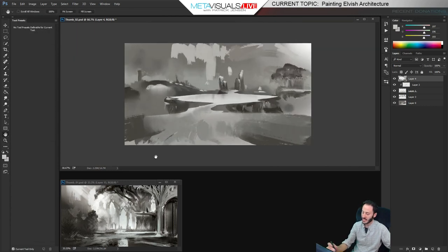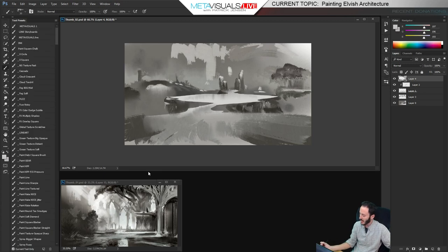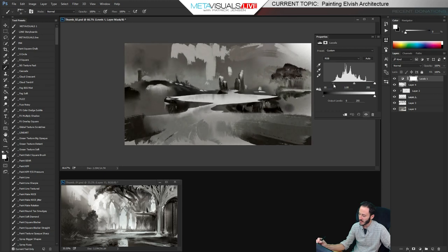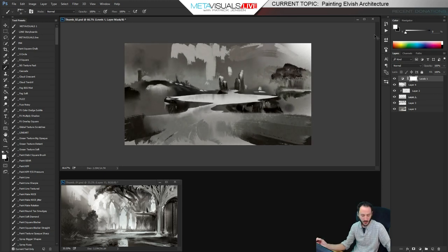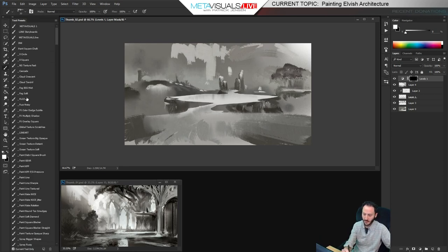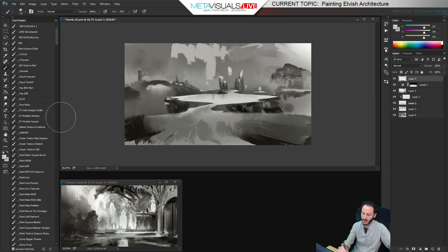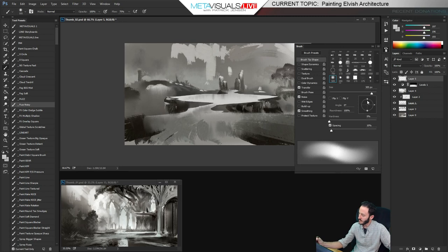And see how overall it's kind of even right now? It might help to add some more contrast. So we're gonna just do a levels on this thing so we have more to work with. I'm gonna invert that and then paint it where I want it, which is just kind of in the foreground and stuff here. So yeah, that's helping out the depth a little bit more.